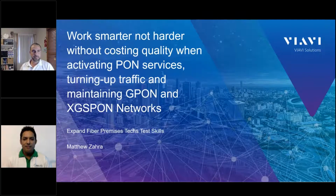Okay, so let me share my screen. Just let me know, Rusafi, please, when you can see my screen. Sure. I'm here. Yeah, this is in full screen mode now. We can see the presentation. Okay, sounds good.